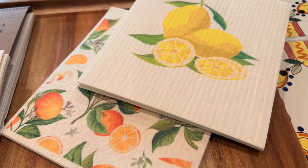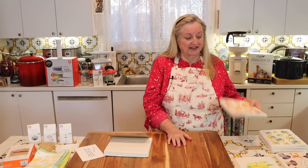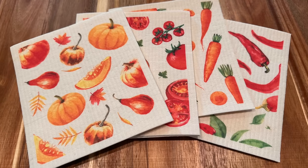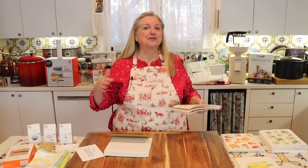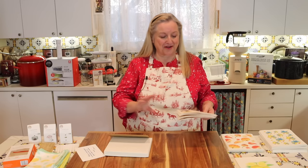Plus, there is a lot of variety when it comes to using these Swedish-type dishcloths. And you can get ones that go with the season, which of course is very cute. But what can be really nice is you can get ones with pictures on them that can help you designate them as to how they're going to be used in your home.